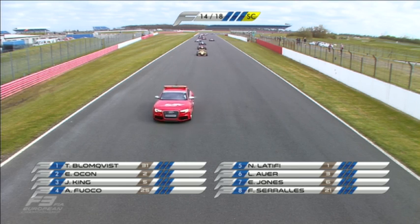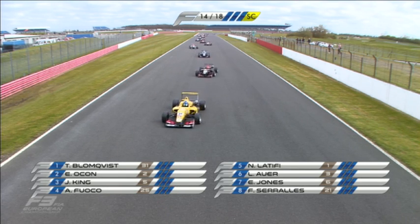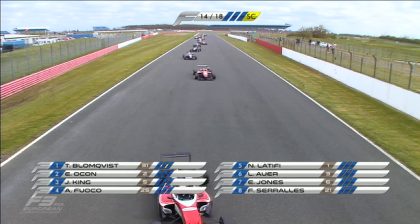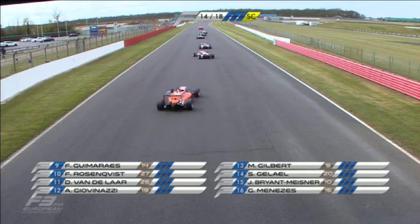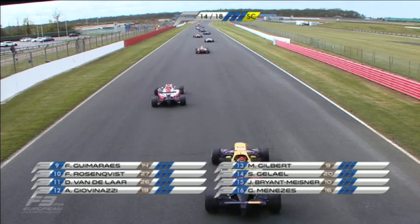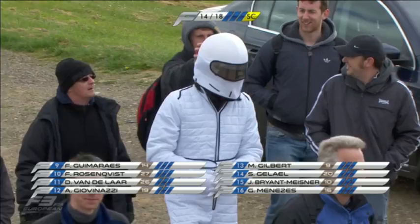Heading down the Hanger Straight now. Yesterday in qualifying, the top speeds down that Hanger Straight are about 245 kilometres an hour. Absolutely thunder down there. Into Stowe Corner, which is a quicker corner than you might think. The end of such a long straight. It actually carries still a lot of speed into the right-hander at Stowe.